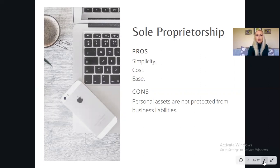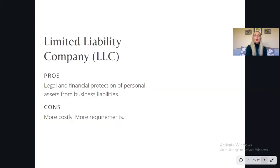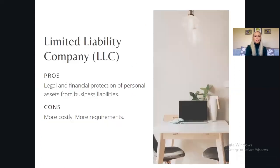Your next option is to operate as a limited liability company, an LLC. This is probably the most popular business choice if you're going to choose to become a separate entity and not operate as a sole proprietor, an individual. Usually an LLC is a popular choice for small businesses. So the pros are that rather than you being your business and your business being you, there's some separation.